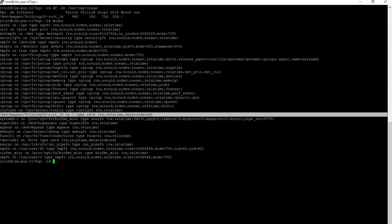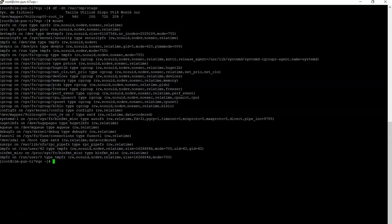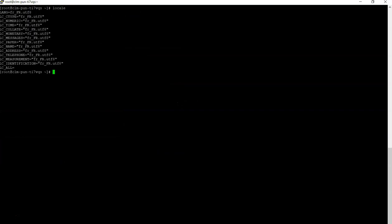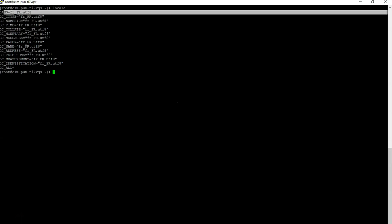Now the locale command is used to identify the language set on the OS. So let's just see that. I'll just run the locale command here, and this is the language that is set on the operating system, which actually is French here. Now as I said earlier, you do not need to change the language of the operating system for patching to work.